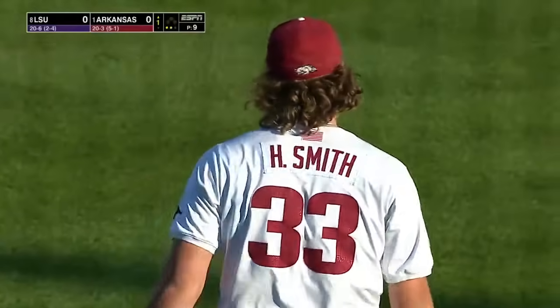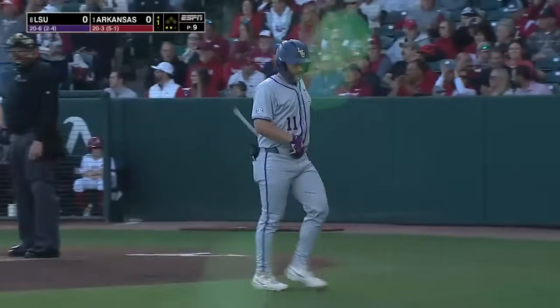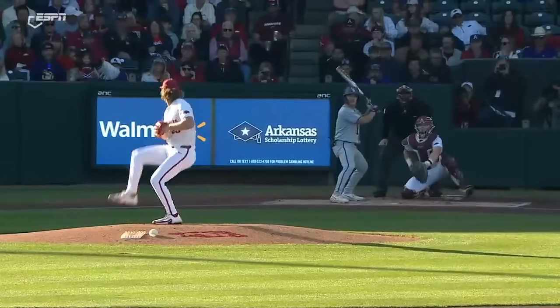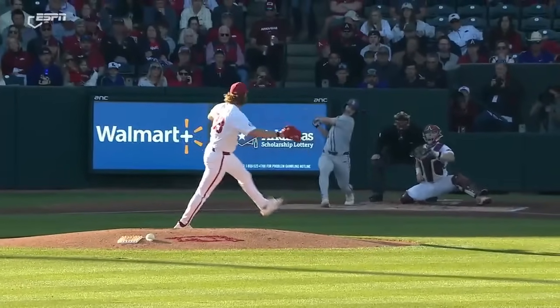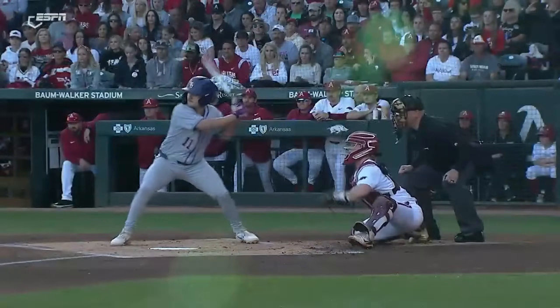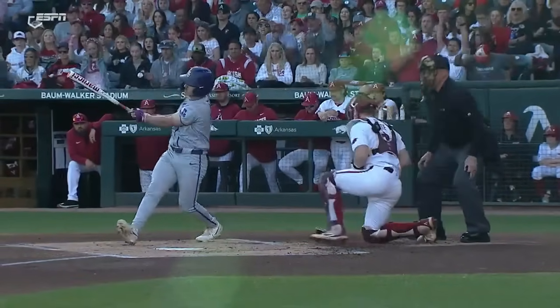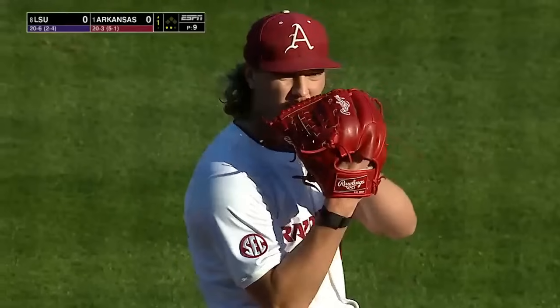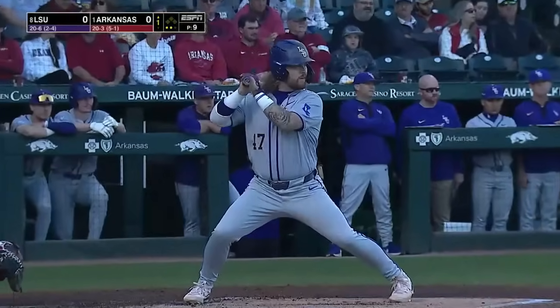Back-to-back K's, one looking and one swinging. LSU is historically a patient offense. That's what Jay Johnson's clubs always are. The problem with being patient is if the other guy throws strike one, strike two pretty quick, patience goes out the window. Then you're going to start trying to protect. First two outs of the game, both punch outs for Hagan Smith.